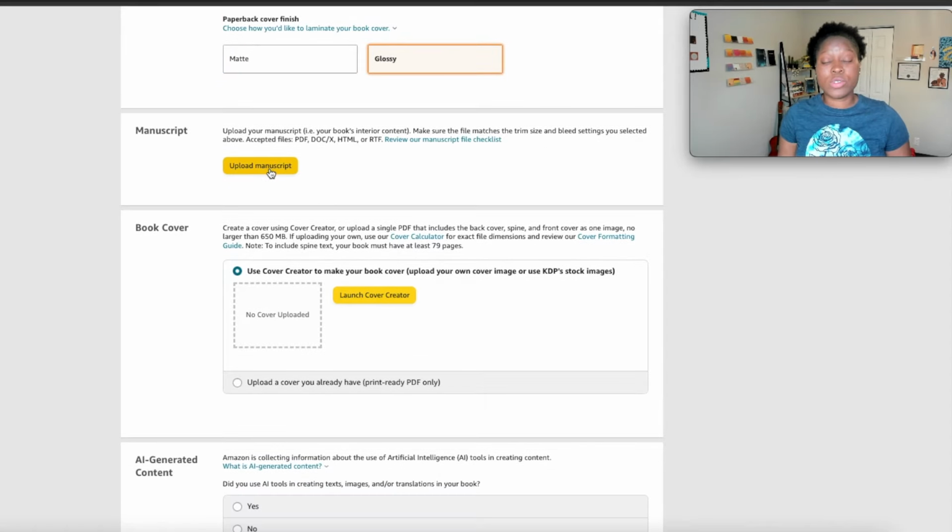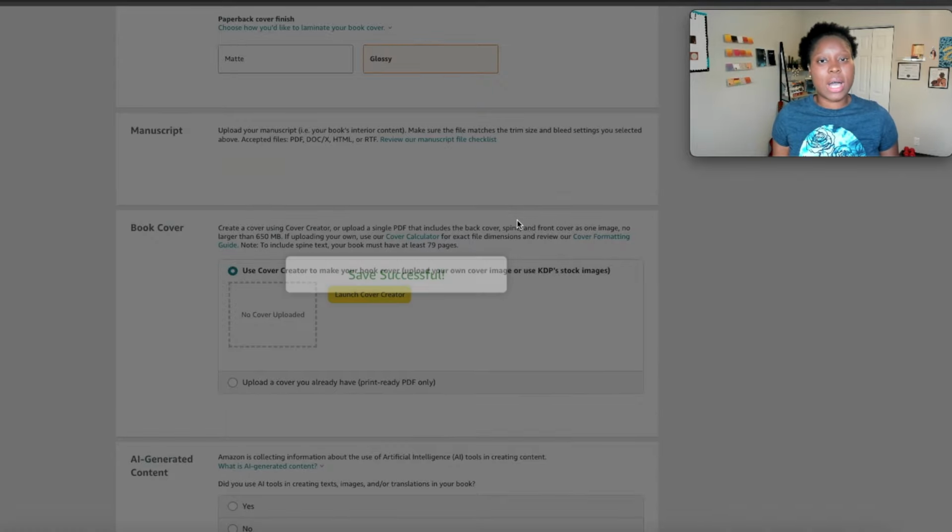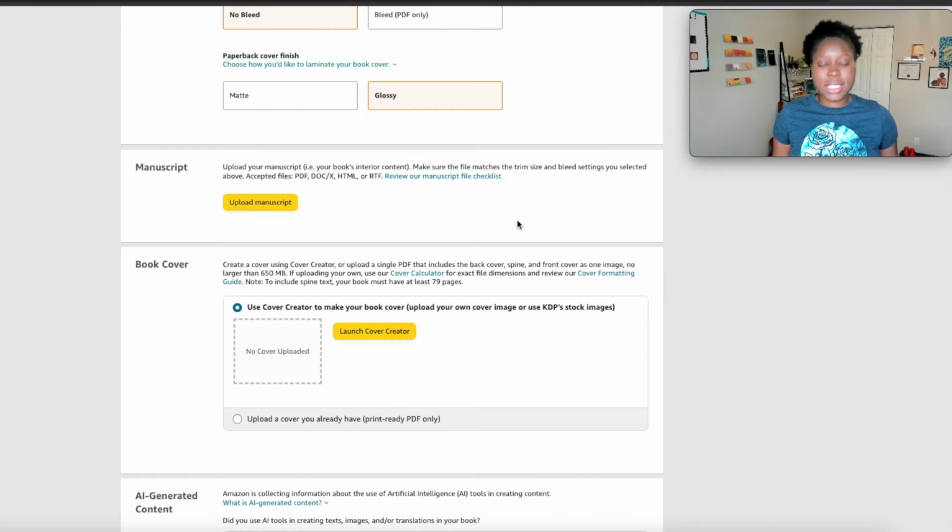Now your manuscript. So your manuscript is your interior file. So it's the PDF that we downloaded earlier. So go ahead and find that PDF on your computer and upload it into KDP. All right, so I've already put in my file. It is taking a little while to upload. Once it does its thing, we're going to be able to move to the next step.